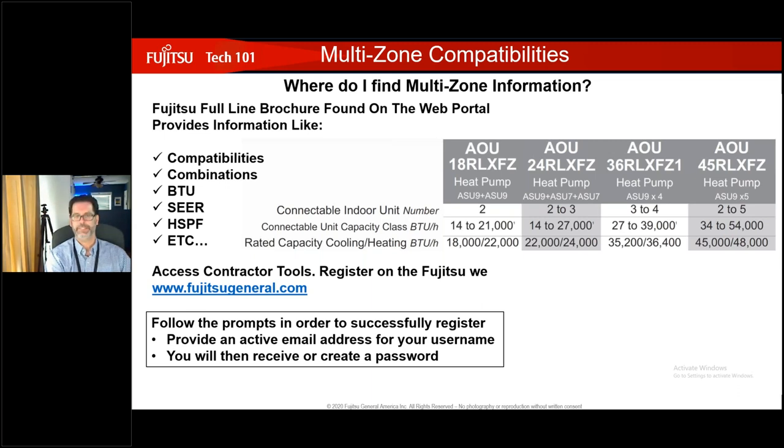They changed it. They used to say two, three, or four, and then the next catalog comes out, and they took the two away, but it's still available. The 45, we can do two to five heads there again.